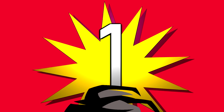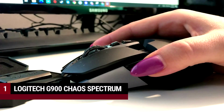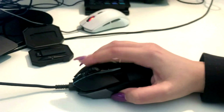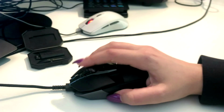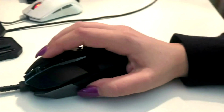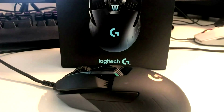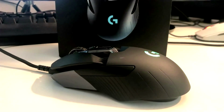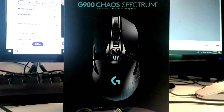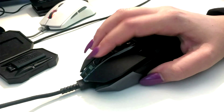And our number 1 gaming mouse today is the Logitech G900 Chaos Spectrum. Ergonomic, made for ambidextrous people, good grip and easy to move around the table, the Logitech G900 Chaos Spectrum has everything you would need from a gaming mouse. It's highly customizable and includes spare magnetic buttons and weights. There are several DPI settings to choose from, suitable for all your professional gaming needs. The scroll wheel is also customizable and allows for both regular and inertial scrolling.